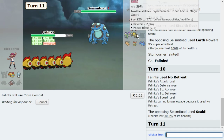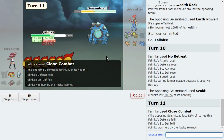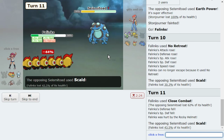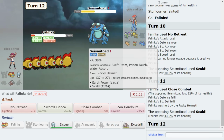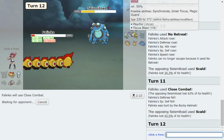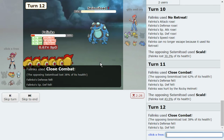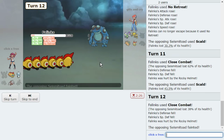my Eiscue. So, or I just lose raw to Zan when it comes out. Oh, never mind. They have the Scald. No, Phalanx. Why? Okay. Okay. That going down is great.